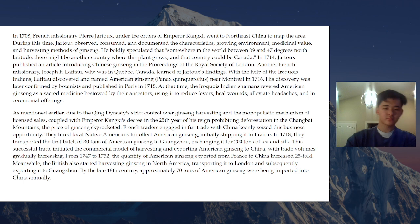As mentioned earlier, due to the Qing Dynasty's strict control over ginseng harvesting and a monopolistic mechanism of licensed sales, coupled with Emperor Kangxi's decree in the 25th year of his reign prohibiting deforestation in the Changbai Mountains, the price of ginseng skyrocketed. French traders engaged in fur trade with China keenly seized this business opportunity. They hired local Native Americans to collect American ginseng, initially shipping it to France. In 1718, they transported the first batch of 30 tons of American ginseng to Guangzhou, exchanging it for 200 tons of tea and silk.